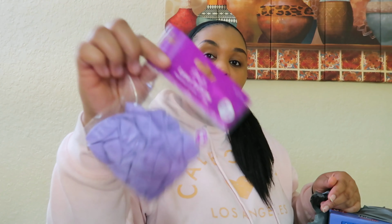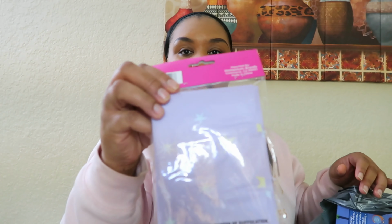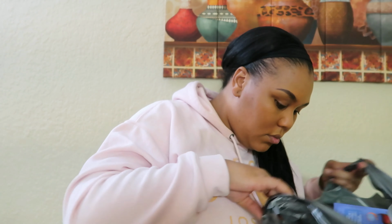I also just got a pack of purple balloons. I got a purple tablecloth, because the two colors are pretty much gonna be pink and purple, which are her two favorite colors. Also got another, this is a round tablecloth.